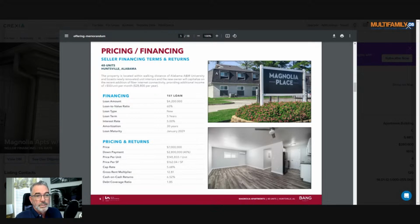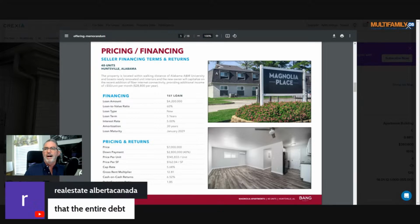First off is because that means that at the closing table, he puts $2.7 million in his pants, and he's very happy for having $2.7 million in his pocket. I said, is that the entire debt? No, real estate, Alberta, Canada, that's not the entire debt. Well, 60% is the debt. 2.7 is your equity. That's what you're putting down as a down payment. That goes right to the seller at the closing table.